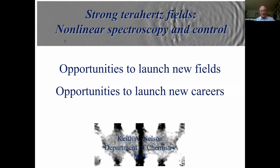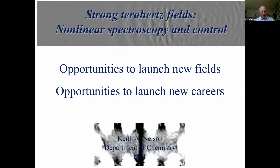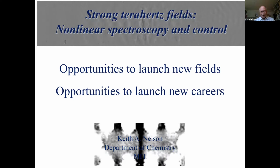I'm a physical chemist and a spectroscopist at MIT, and I'm just delighted to talk to you about research in a new area that is just extremely exciting to me. It's the use of strong light fields at terahertz frequencies. That's in the far infrared. 1 terahertz corresponds to 300 microns in air.